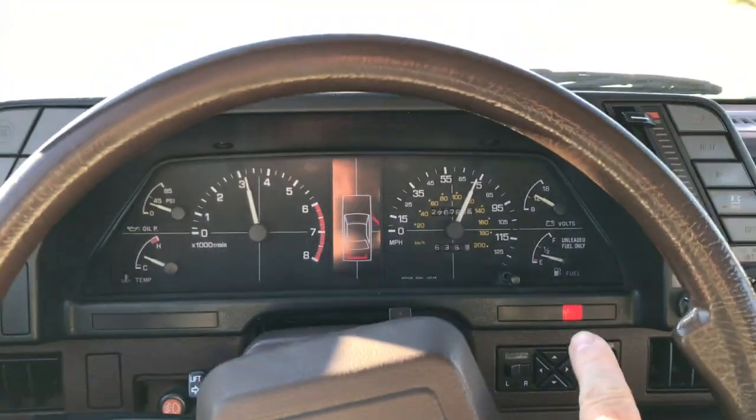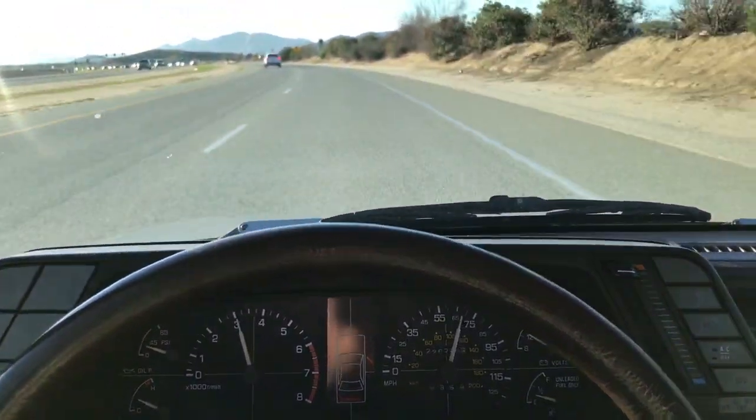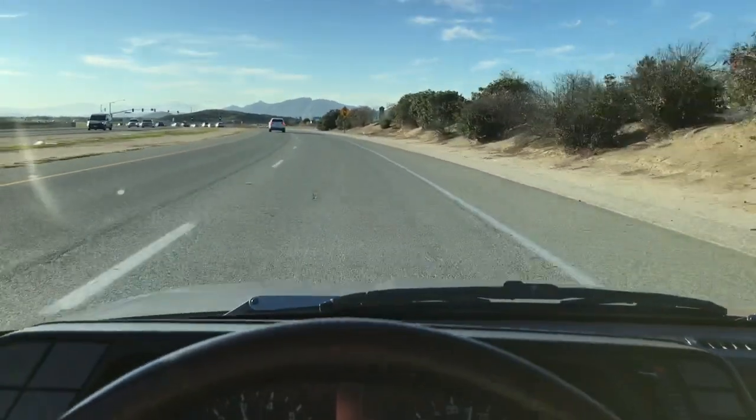If I locked the rear gate, that light would go off. But I always forget to do that. So here we are. All right, there's a little road test for you.